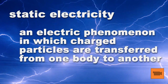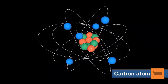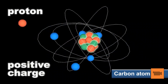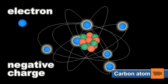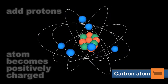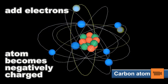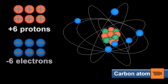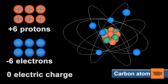This is static electricity. Atoms, which make up all matter, contain two kinds of electric charge. Every atom has at least one proton, which carries a positive charge, and at least one electron, which carries a negative charge. An atom with more protons than electrons is positively charged, while an atom with more electrons is negatively charged. When an atom has an equal number of protons and electrons, the charges cancel each other, and the atom is said to be neutral.